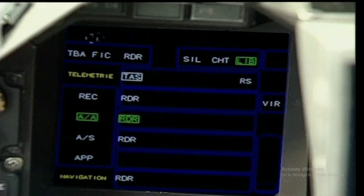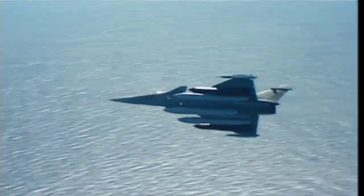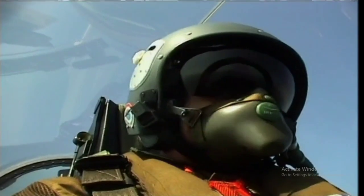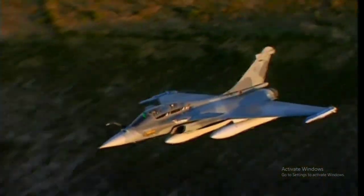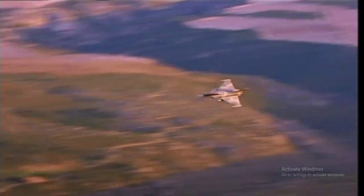Okay, we're clear to go. Weapons ready. In range. Shoot. Shoot. On the way. Right. Jimmy, let's take off.